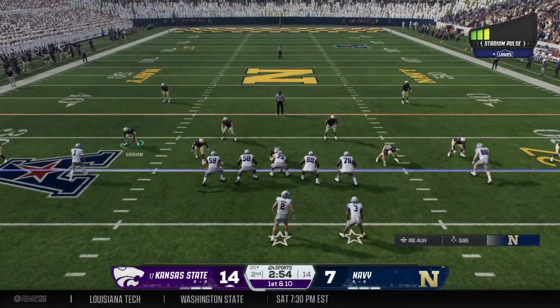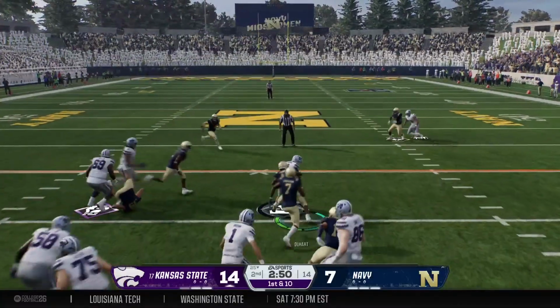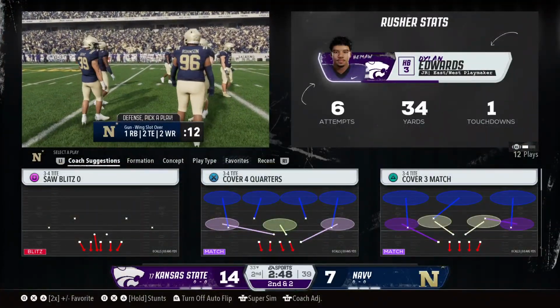Sounds like they had a good one there. They'll try the run. Makes a man miss. Good, solid run on that one as he gets it up to the 33-yard line.